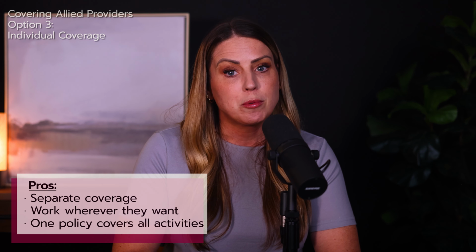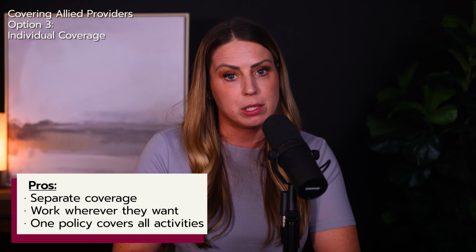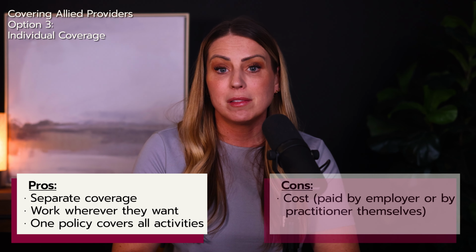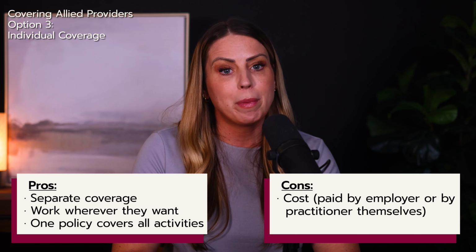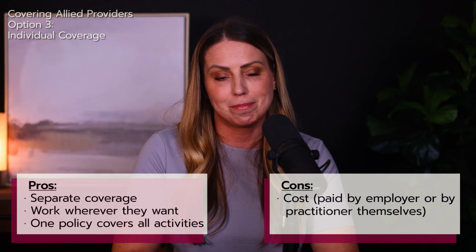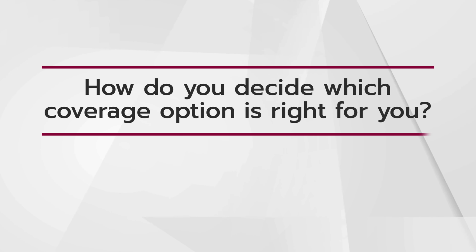The pros for this option are, there is a separate coverage for the advanced practitioner, so there's no eroding of limits for the physician, the corporation, or other providers in the group. And it allows the provider to go anywhere and work where they want. And usually one policy can cover all of their activities. The cons of this option are, there is a cost, either paid by the employer or paid by the practitioner themselves.